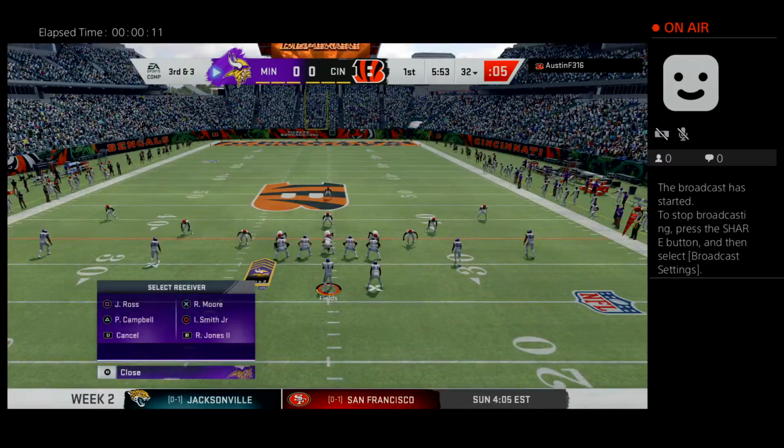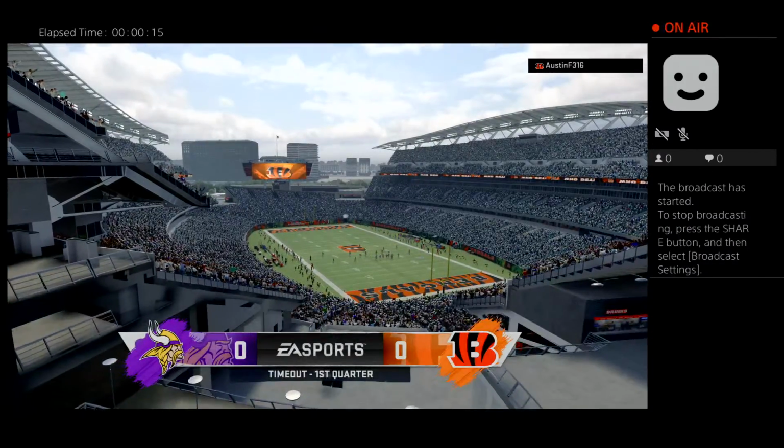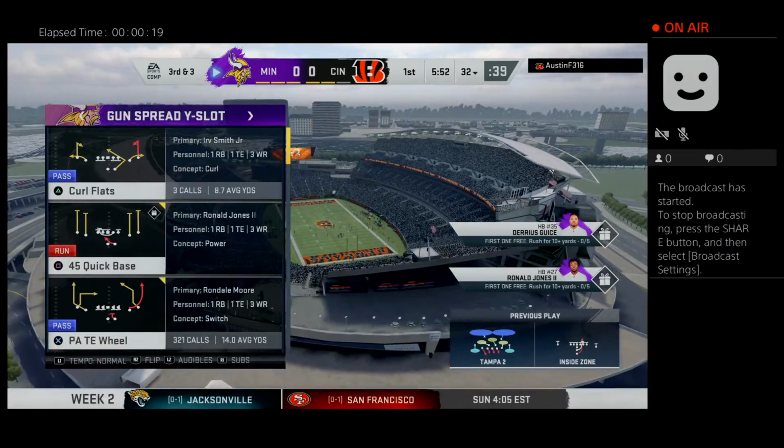Watch the twist. And now the Bengal defense is calling a timeout. They'll have two remaining as we step aside here in this first quarter.